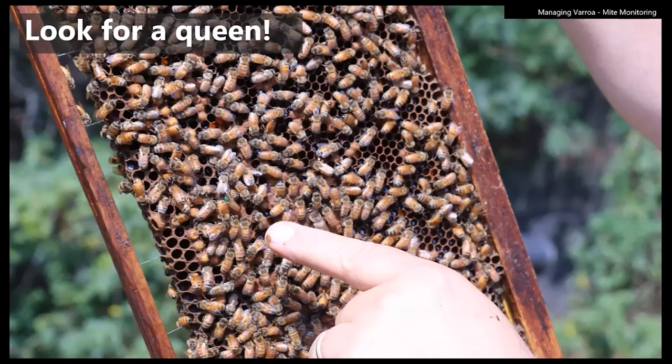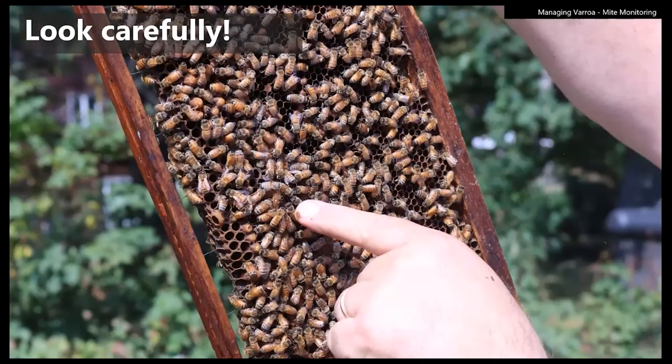Okay. Now, sometimes you have to look carefully, right? Because this is what it looked like. She's in there, but you don't have the benefit of her being free and marked. Do you see her? She's right where I'm pointing. You can see her abdomen, but her head is covered. So when you're looking for your queen, this is the one time we'll say to you, be very careful. Don't sample your queen.